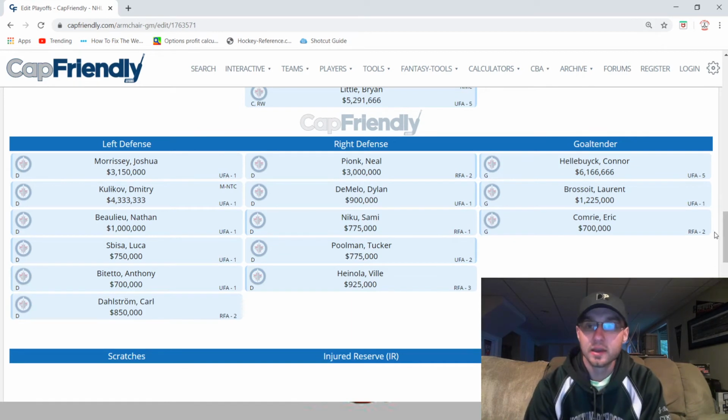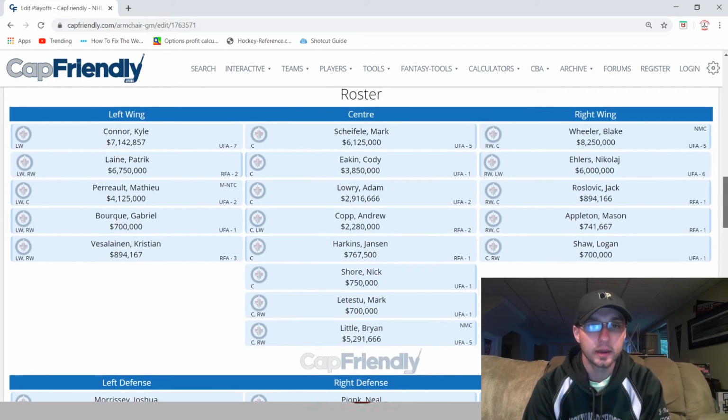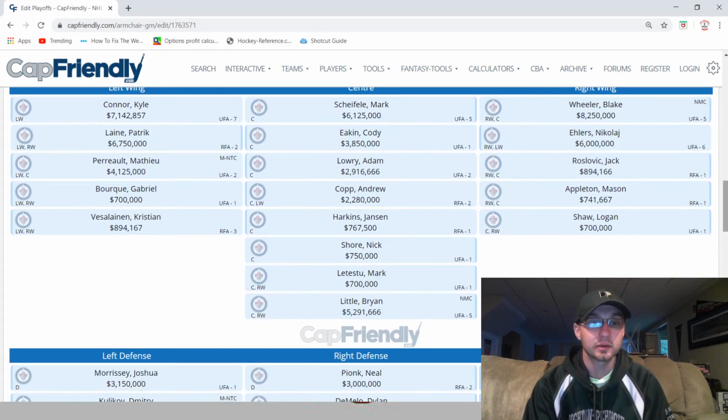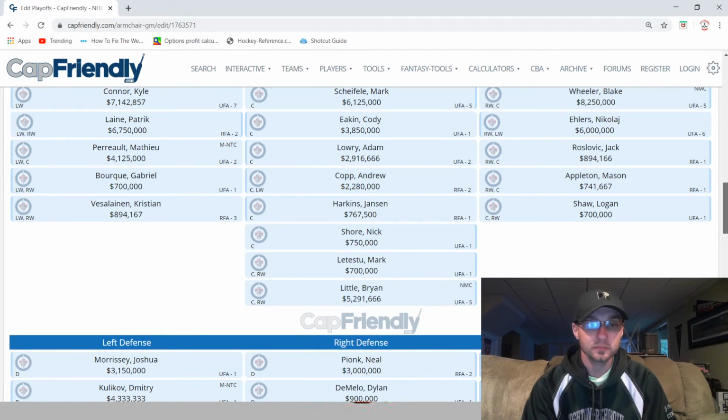Winnipeg, I think, for the most part has a pretty set lineup, especially compared to some other teams that we've looked at where there's more moving pieces. And certainly teams that we look at in the future, we're going to see some more moving pieces, whereas Winnipeg, I think it's pretty well set. Again, the big question mark is second-line center. What's going to happen there? Is Little still injured? If he is, then I guess it's Eakin. If Little's able to play, then obviously he would be in that spot.